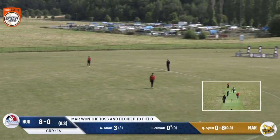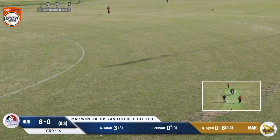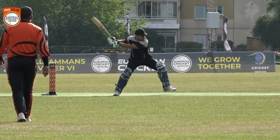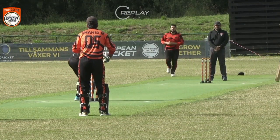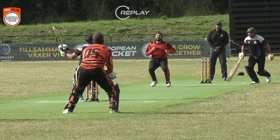That's swung away. And that's the first 6 of finals day. He's absolutely mothered that one. He's got all of it. He's continuing off from his good form yesterday. He's just overpitched in that sort of half volley slot. He's able to swing his hands through it. Bit of a bottom-handed whack.